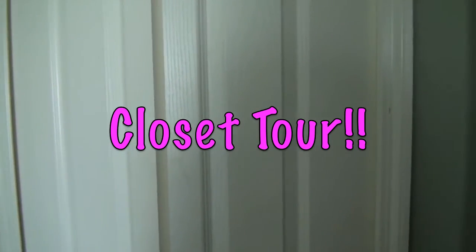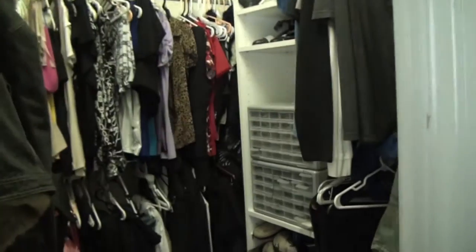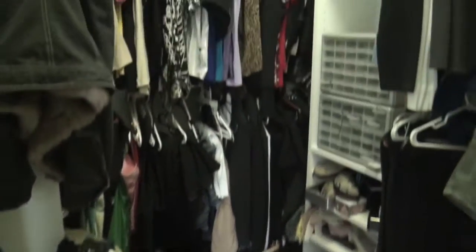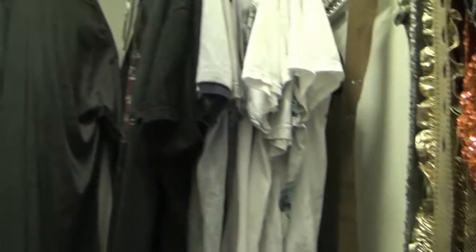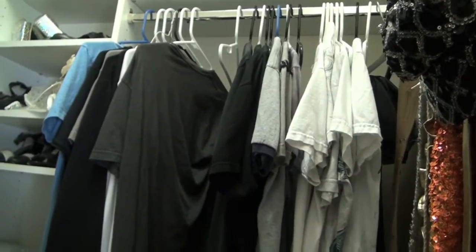Hey everybody, you see this closet door, right? Well, when you open it up, it's my closet. So I decided to do a closet tour today so that you can kind of see what I have in my closet. This is my husband's little half that he gets right here. That's it. That's all he gets.